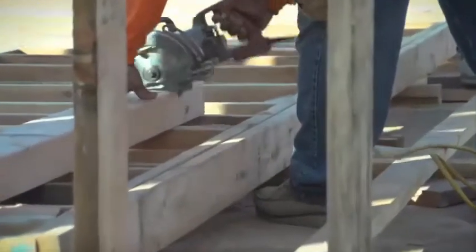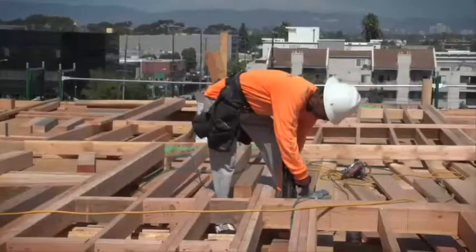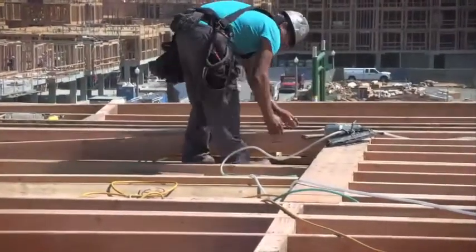The way that this guy cuts blocking, you can tell he does it a lot. New codes require quite a bit of blocking to prevent the spread of fire. It also helps with strengthening the walls and providing a surface to attach cabinets.